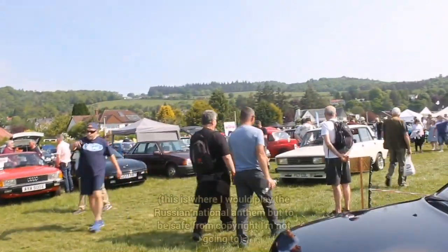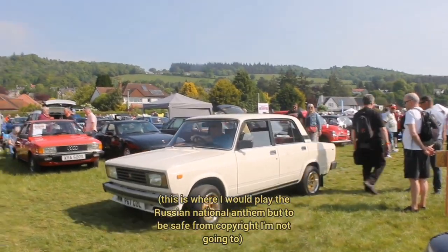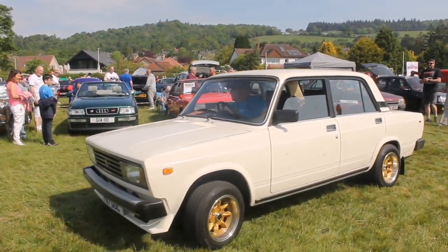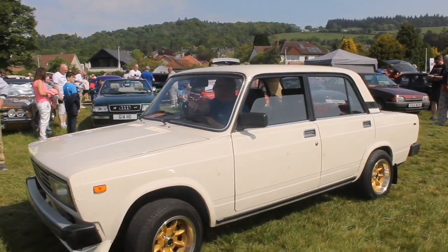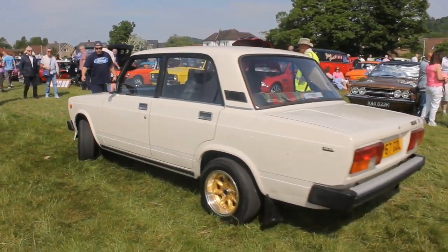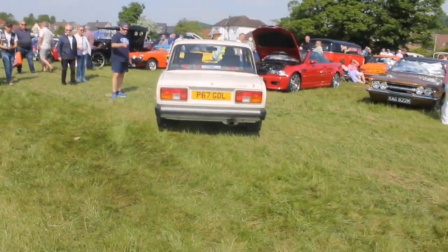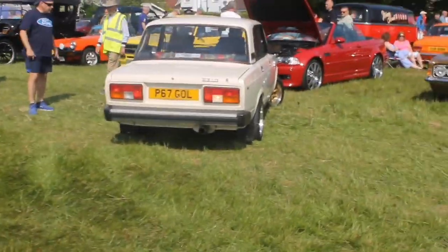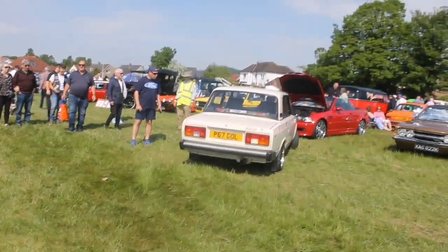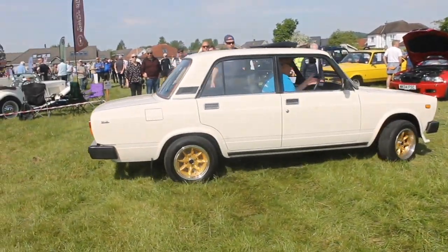We've got a Lada Riva turning up. Try and guess what country that's for. I just reverse it in, mate. Okay. Reverse the car in, thank you. Try and guess what country that's for. I don't know. It's Russian. Russian? Yeah. Not Russia.